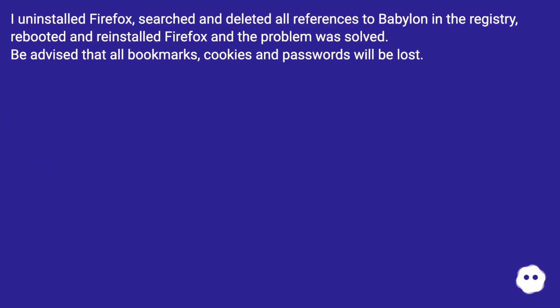I uninstalled Firefox, searched and deleted all references to Babylon in the registry, rebooted and reinstalled Firefox and the problem was solved. Be advised that all bookmarks, cookies and passwords will be lost.